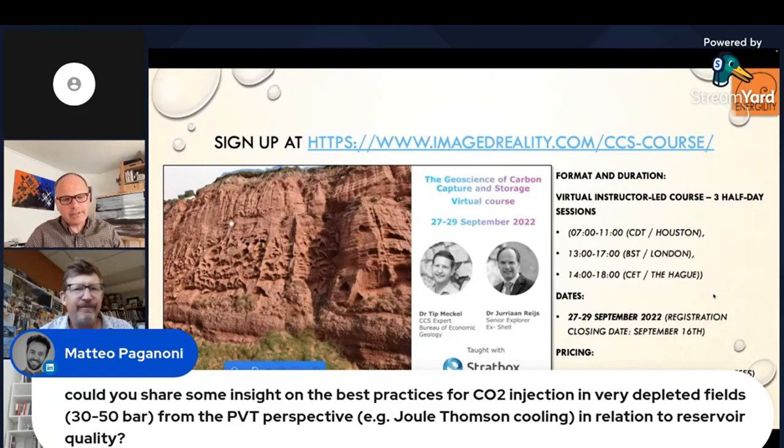Those are things that the teams developing these projects are currently considering, and they're really careful about how to handle that pressure. Therefore, it's also important that if you design it well, you can have a very constant flow, and you don't have to switch on and off. It's much better than if you made a mistake and have to shut in the well and then restart it, because with all these differences in pressure, you have to think about this Joule-Thomson cooling.